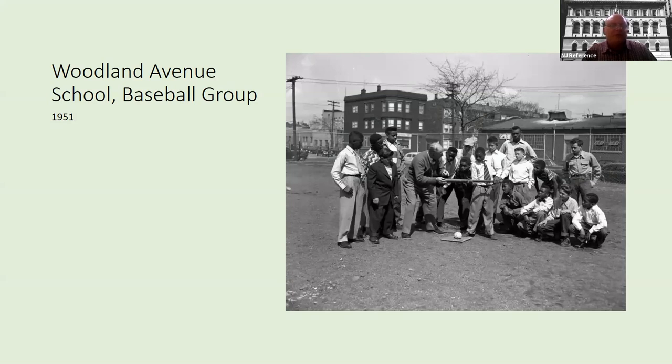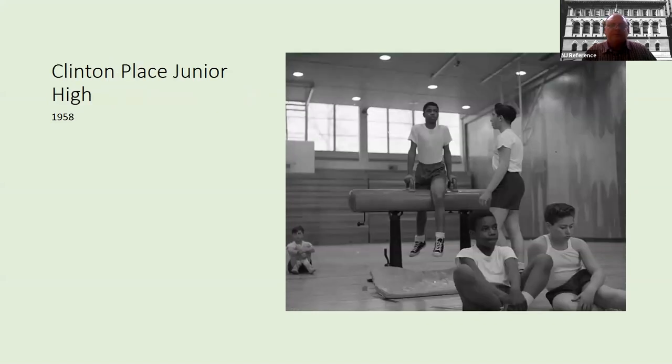Okay, this is a picture from 1951. Woodland Avenue School, there's a baseball group of kids, I guess, learning baseball in gym class. And I think this is gym class because the boys mostly have ties on. So I don't think it was after school. It was probably during the school day. Another picture from Clinton Place Junior High in 1958, a nice modern gym.